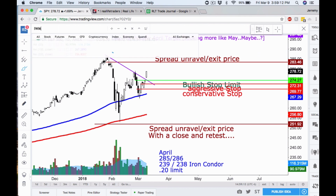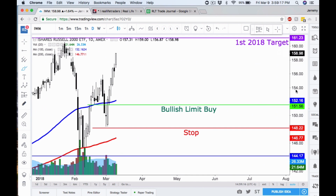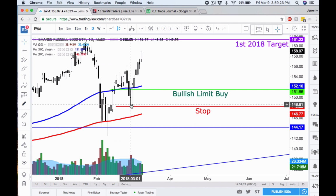In fact, one of the best setups we did recently was on the IWM. So the last 2 weeks it's just been sensational. IWM here, you had this high wave candle, right? And I had it set up on the 1st of March. In fact, let me just go ahead and roll that tape for you right now.